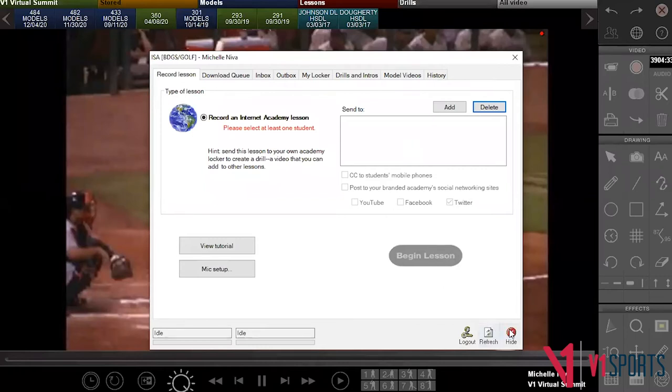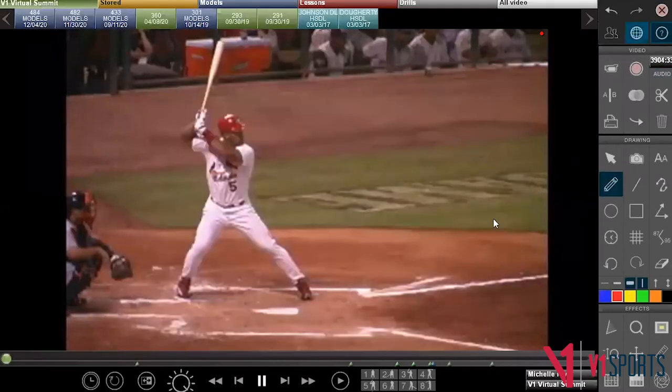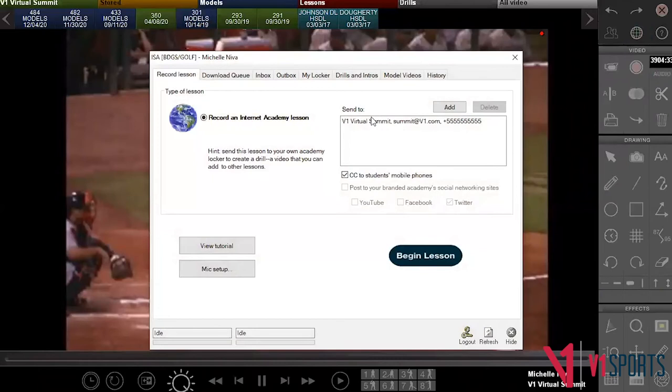Okay, so let me jump out of there and jump back in so you'll see it. Right off the bat, it tells me my student is the V1 Virtual Summit. I have no error warning here to tell me what I need to fix. And most importantly, the Begin Lesson button is blue and ready to go, right?